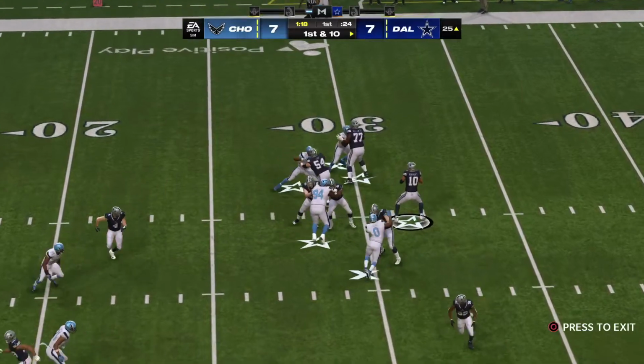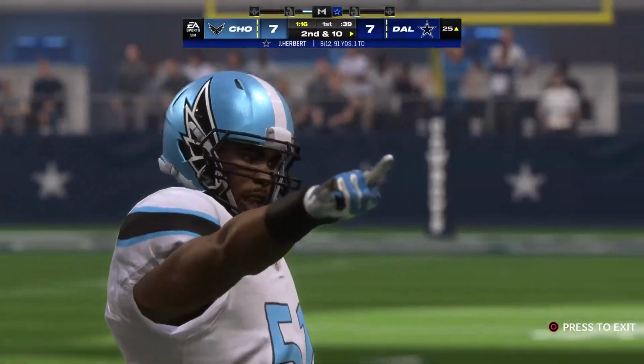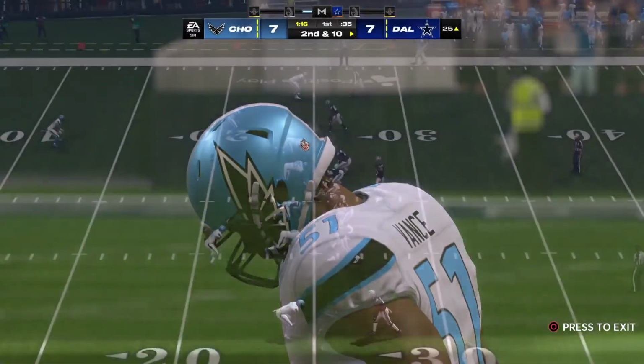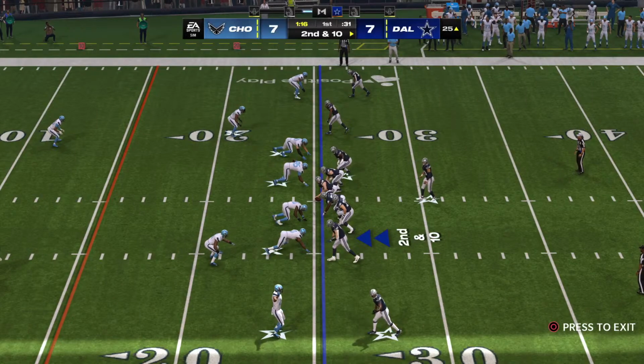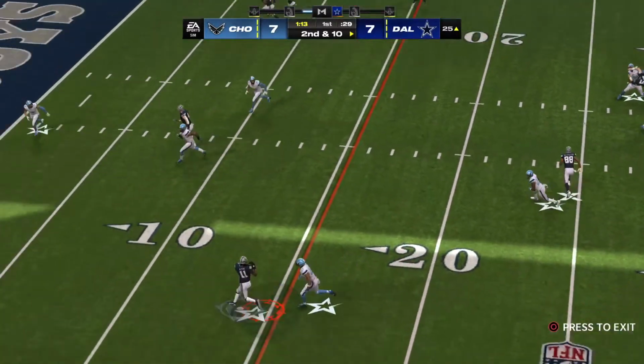Back to throw here, Herbert. That is incomplete. Offense was moving it a little bit, had them back on their heels, but they earned a brief pause by forcing the incompletion. That gives them a quick chance to regroup and try to mount a stand before they're backed up even further.